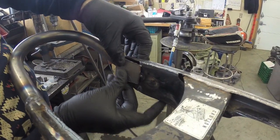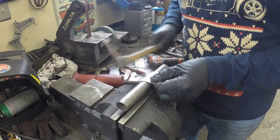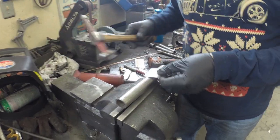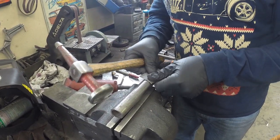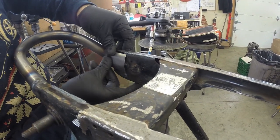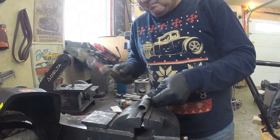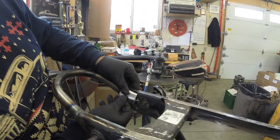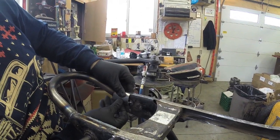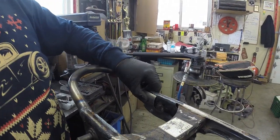Now, we do a little bending. Nice work. It's pretty rad. So, kind of do that. Nice. I'll bend it over and it'll be a nice transition. Very cool.